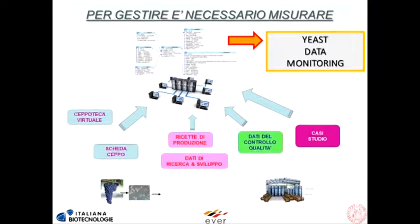So while doing all of this, it is not enough to keep the numbers and data in mind. So we think it's instead necessary, on top of measuring, to place the information in a system that will make it possible for us to source and retrieve the data in real time, tracing back the supply chain in our yeast data monitoring, which contains all the data pertaining to individual strains. We have strain sheets for our virtual strain library. We have all the research and development data to produce our production recipes, the types of mediums for production, all quality data.